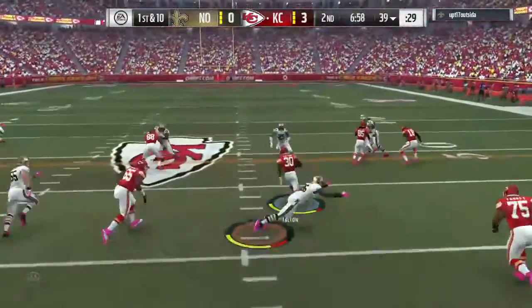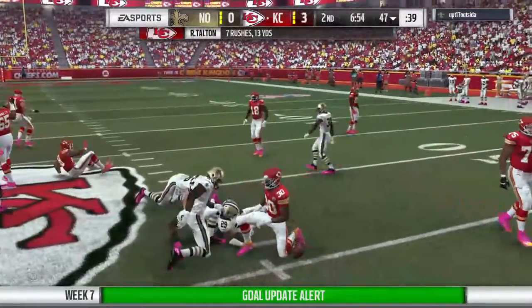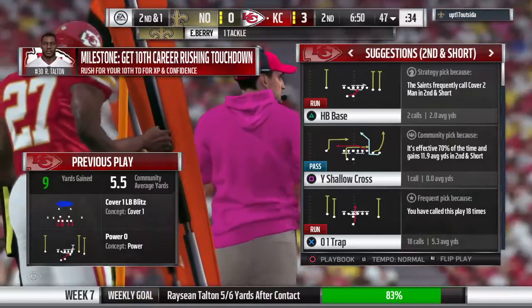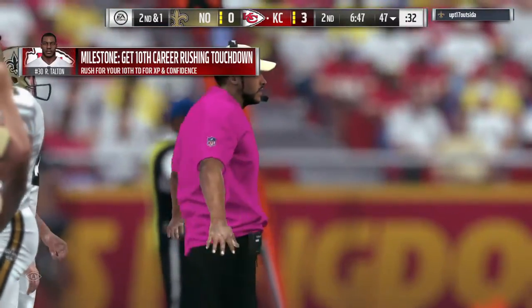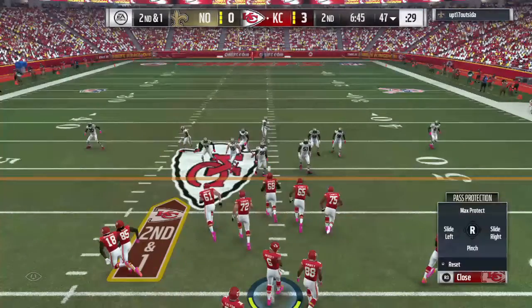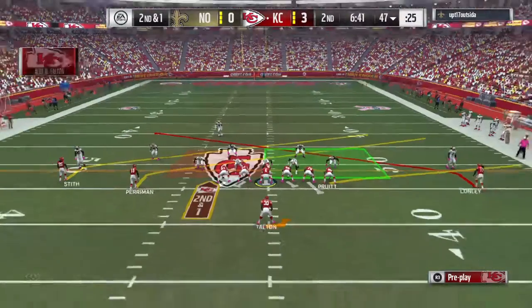They'll run it now out of the gun. And he'll get this up past the 45 to the 47. Give him 9 on the carry that time, and they're set up with a 2nd and 1. Some runs are blocked so well, you almost forget that someone has to carry the ball to gain the yardage. The leverage by the offensive line to create space up front, really well done.